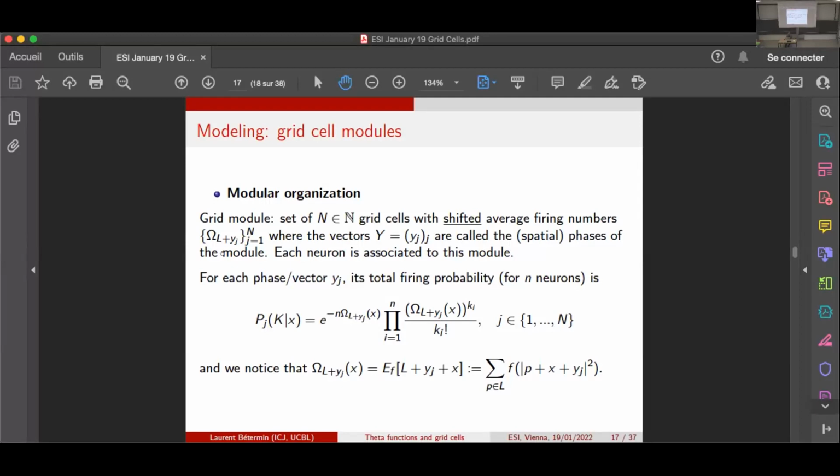Okay, and so the vectors for the shifting are called yj, right? And the probability for one shift, so one part of the module, is given by exactly what I explained before. Okay, so the thing is that this exponential does not depend on i, because they're the same for all i. I say it's periodic like that, and what remains is the product of these quantities, right? Okay, and this object is, of course, the shift of the lattice, right? So that's the energy given by the sum for P on the lattice of F of P plus X plus yj squared. So you shift again. But it doesn't really matter, because at the end of the day, I will take X equal to 0, because I will just try to find the good estimator for the origin. Okay? So it doesn't really matter here, but just for completeness, I can give something a bit general like that.